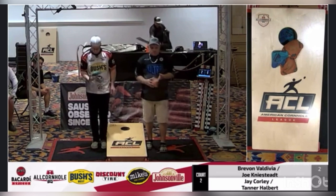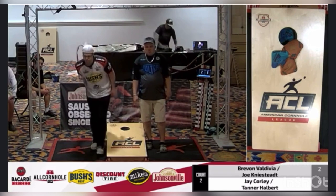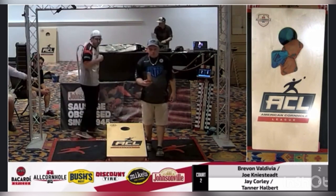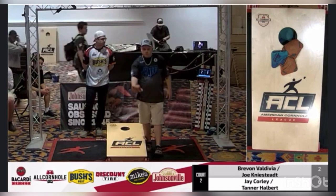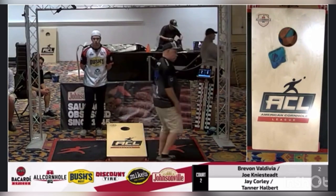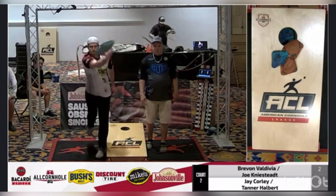That was going either way. Tanner's bag does move closer to the hole. That's kind of what he wanted to do on that shot. Another roll. Joe with a nice roll shot over the top. Tanner went for the push, takes in two. I think we're tied now. He's not mad at it, but it's not what he was trying to do.